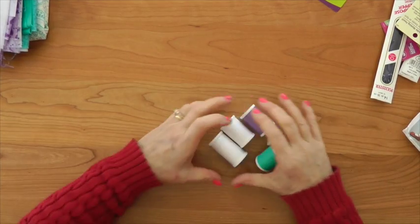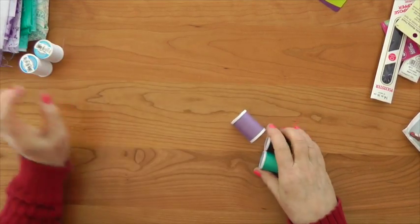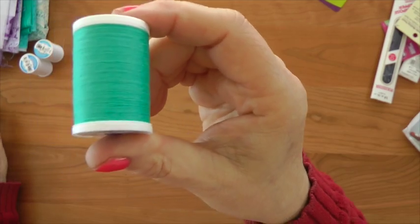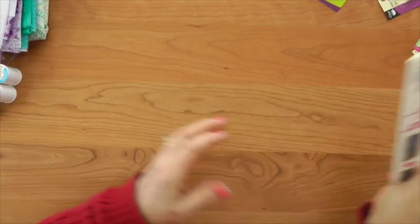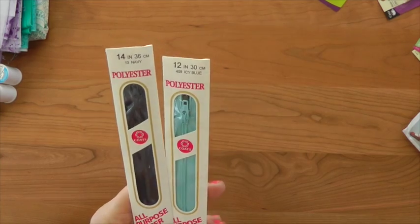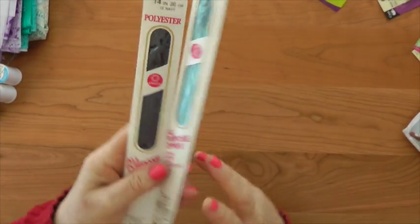Okay, so I needed some white thread, so I got 2 things of white. And I got purple to match the purple, and navy, and this pretty teal. So those will go with the fabrics. I needed 2 zippers. Oh my gosh, putting in zippers. It's been a long time since I've put in zippers. So you can tell which goes to which dress.